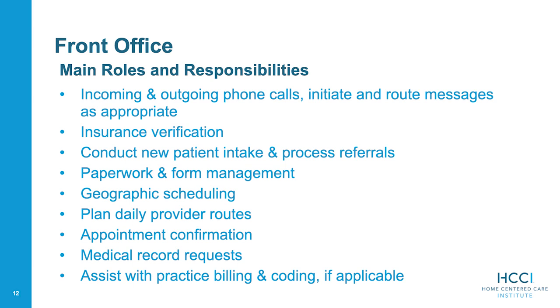Appointment confirmation. Are we calling 24 hours before to confirm? A week before? A lot of the patients do end up going to the hospital. They want to cancel a visit if they're sick. How are we documenting that and who is calling them?